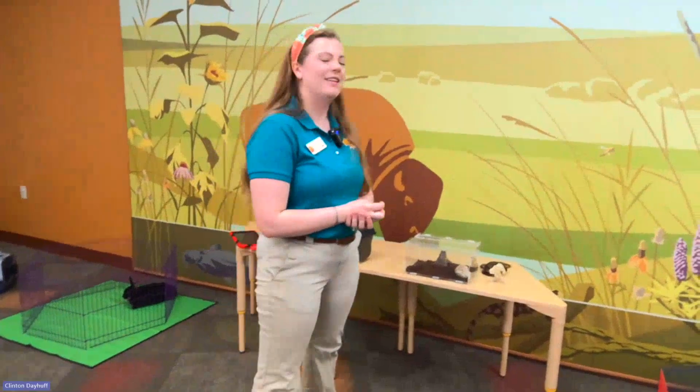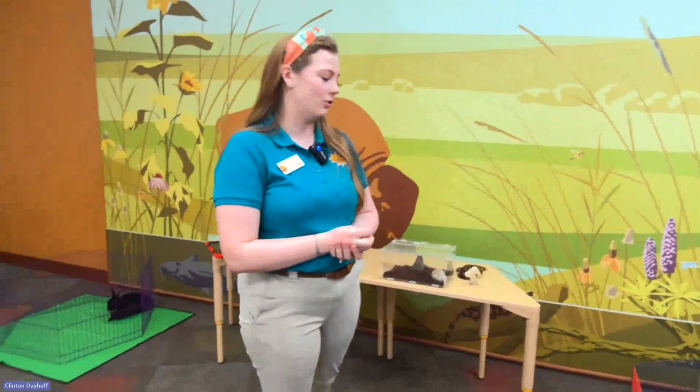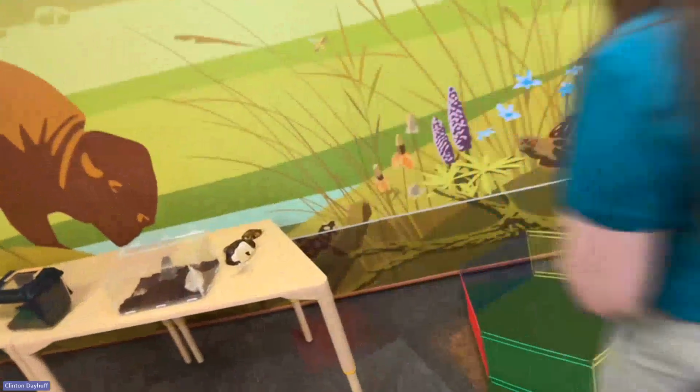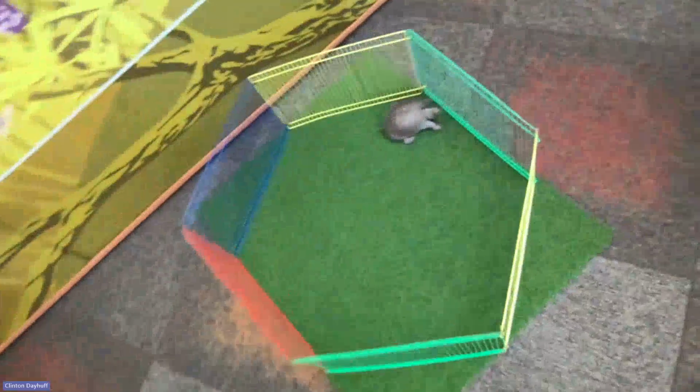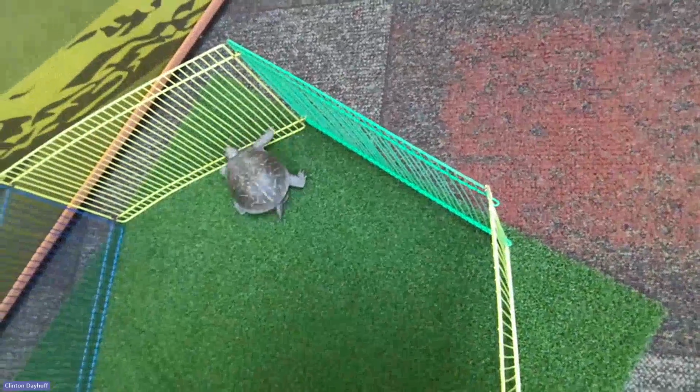All right, moving on. The last one I have today is actually our state reptile. It is an ornate box turtle. If you head right over here, I have got Bashful, who is our ornate box turtle. They get their name because they have that really beautiful pattern on their shell.